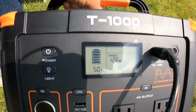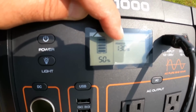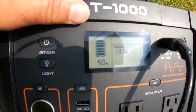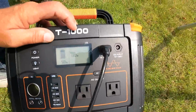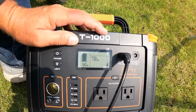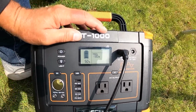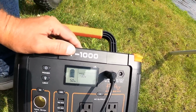Okay, so there, the sun came out, and now she's cooking. We're up to 130, it hits once in a while, watts going in. And 131, 130, and it kind of keeps going back and forth. 129. So when the sun is out, you're getting a lot more, obviously. But when it's cloudy, you're still catching some sunlight. And it's kind of a hazy sun right now, too.